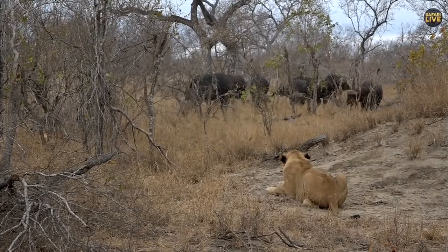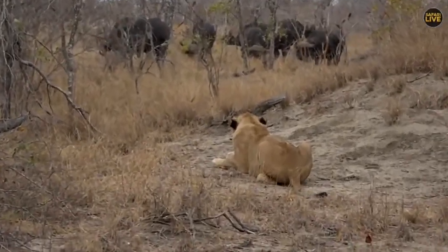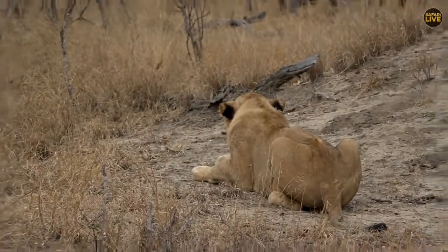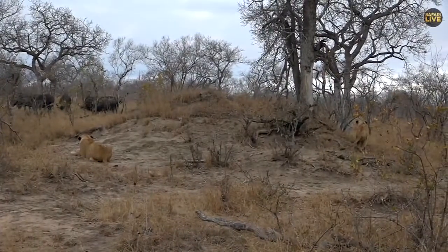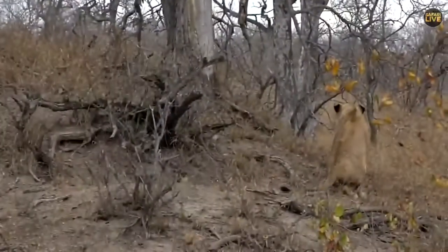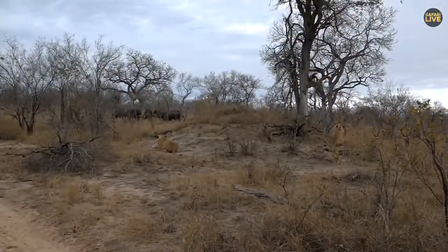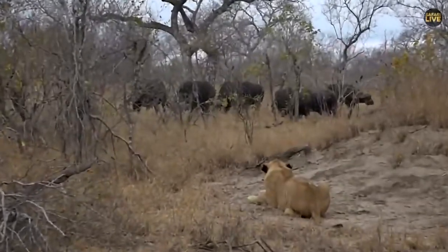Now we've got a lioness there, it looks like. Well, might be a young male actually, staring at the buffalo. The buffalo have got no idea. And there's an even younger male going round the side of this termite mound. What they do not realize, of course, I think the lions don't realize this perhaps, is that this is a group of bulls.